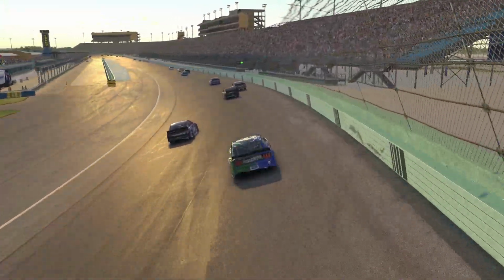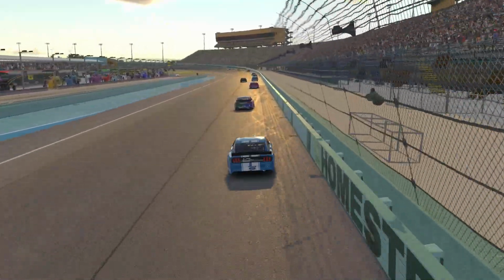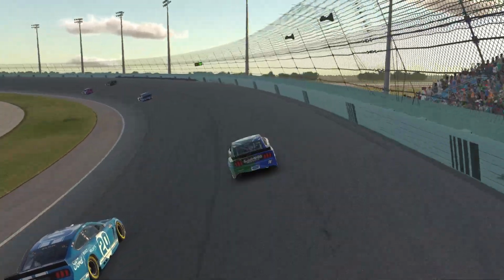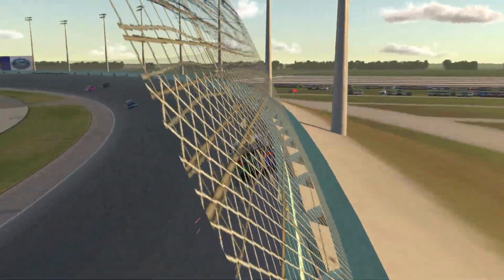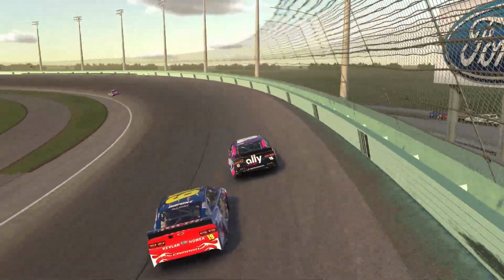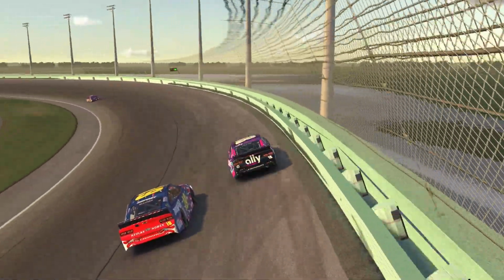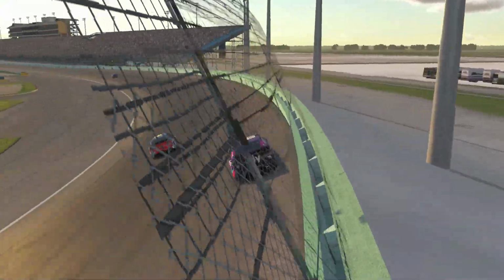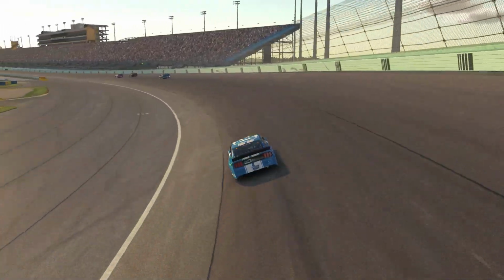9's in the wall. 20's in the wall, probably. 9 and the 20. 9 having a little bit of trouble, I think, getting the car to turn. 18 and 19. 18's in the wall. 19 would have pushed him in the wall had he not hit the wall on his own.